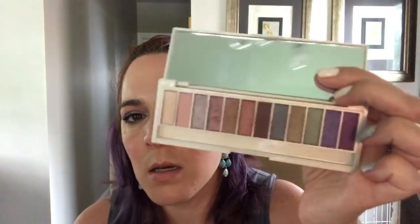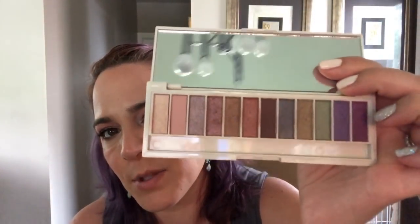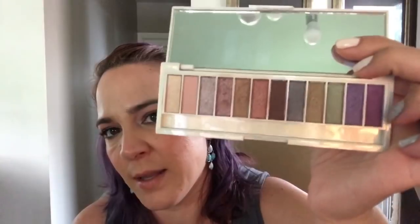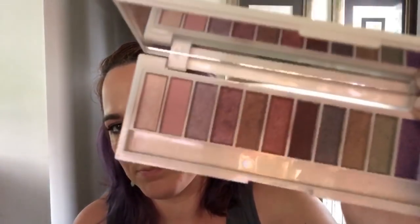Another older palette that I found while shopping my stash is from BH Cosmetics. It's called the Enhancing Eyes, and I believe this one was for hazel eyes. They did one for different eye colors, and I picked up the one for hazel eyes and the one for brown eyes. But this palette has quite a similar vibe as the Born to Run palette. So if you have this one, pull it out, play with it.